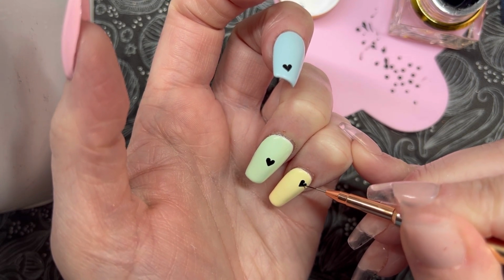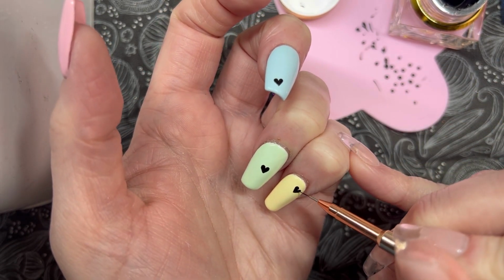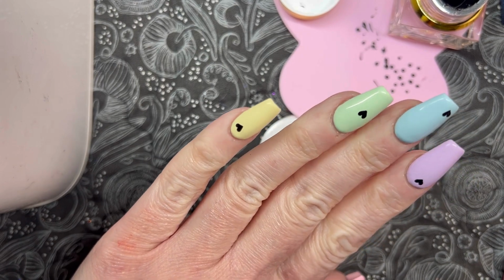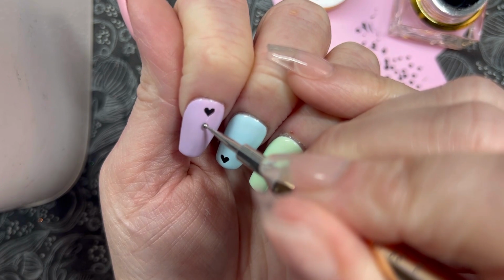Though one of the things I also did grab was, when Apres made their update to their tips, I ended up grabbing 1 box of the medium coffins, and I also got a box of the almonds just to kind of see how they were. So I need to know from you guys if you want to see an update video on that, like just really the differences and if it's worth getting the new ones and my thoughts and stuff, or if you'd rather just do a chatty one and I'll just give you updates as I go.